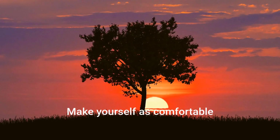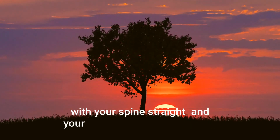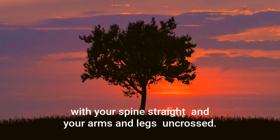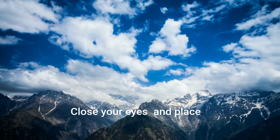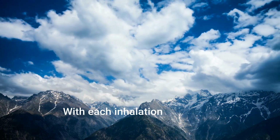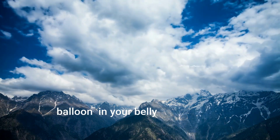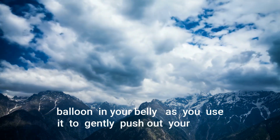Make yourself as comfortable as possible, sitting or reclining with your spine straight and your arms and legs uncrossed. Close your eyes and place a hand over your solar plexus. With each inhalation, you might imagine slowly filling a bright blue balloon in your belly as you use it to gently push out your hand.